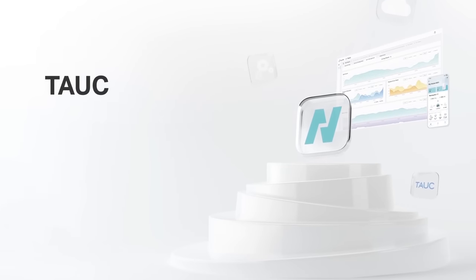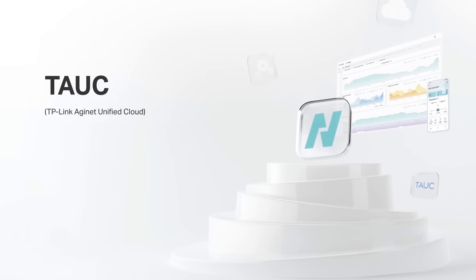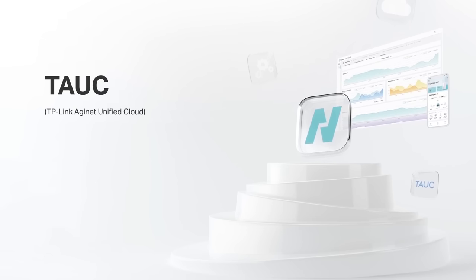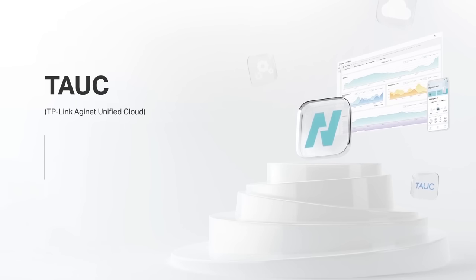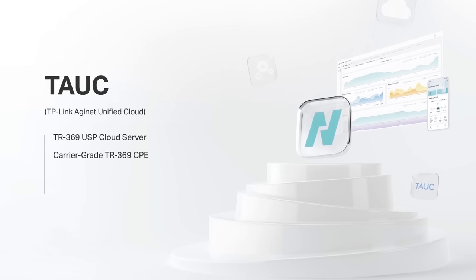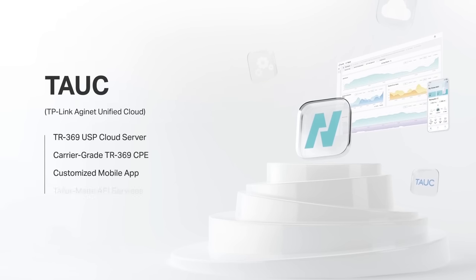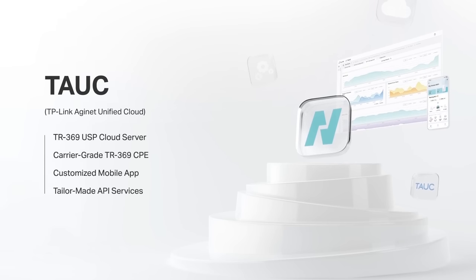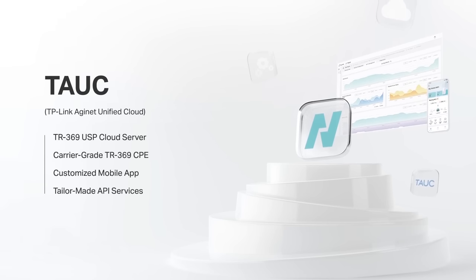We are constantly refining the Aginet solution, which brings us to an important element of the entire solution, TAUC, which stands for the TP-Link Aginet Unified Cloud. As the next generation of Wi-Fi management, TAUC offers the TR-369 USP cloud server, carrier-grade TR-369 CPE, a customized mobile app, and tailor-made API services for our ISP customers to form the foundation of our TAUC solutions.